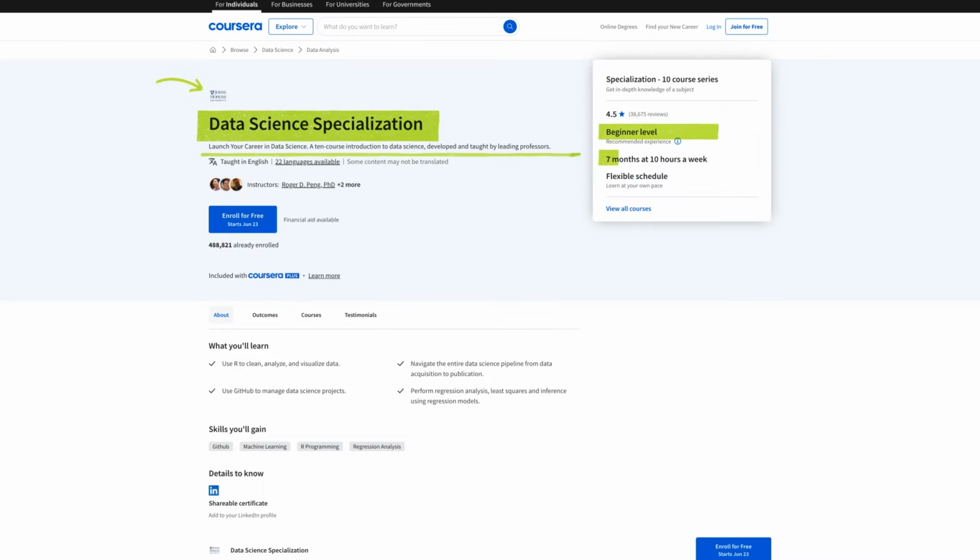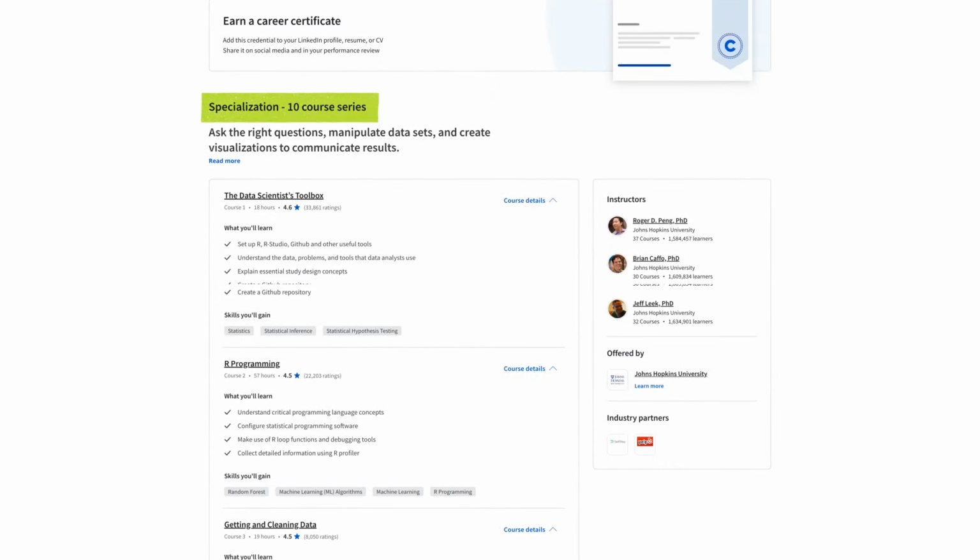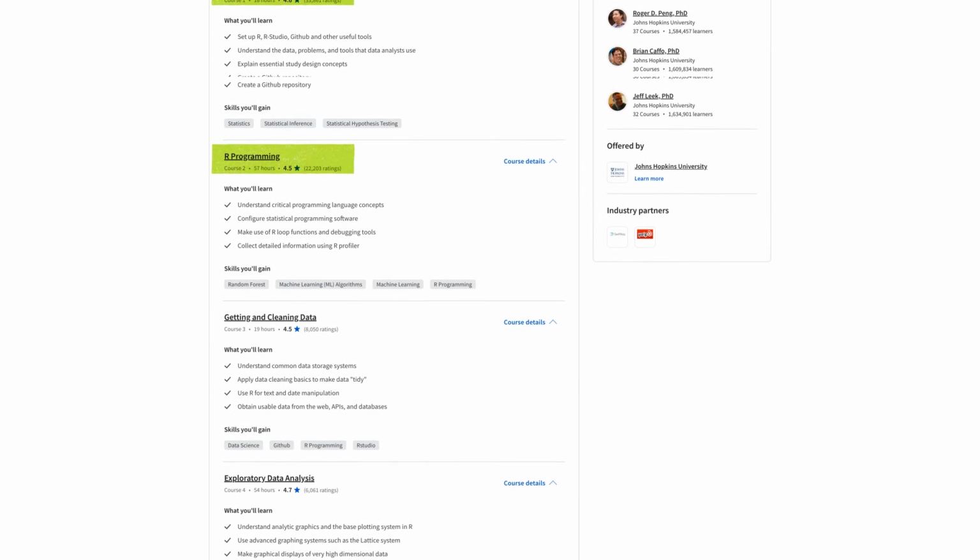like. It's also beginner level and 7 months at 10 hours a week, so a little bit longer than the IBM one. There are 10 different courses in the program, and they're relatively similar, but you'll find a lot of differences to the IBM one as well. In the beginning, they give you an introduction to what a data scientist does, and then you'll start working with R.